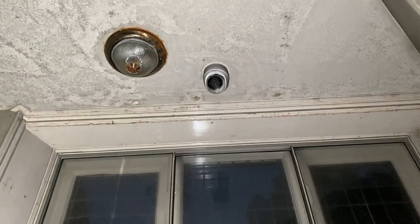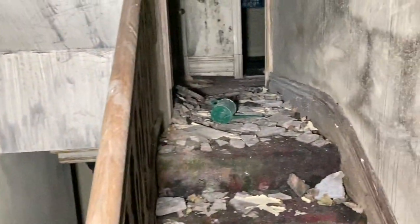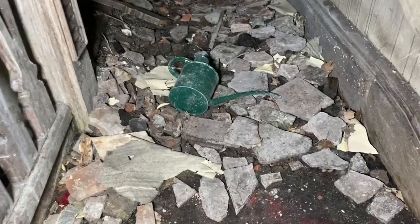I wonder if these cameras were for security then. You know, if there was any kicking off or anything. Possibly. Now, I'm going to have to be really careful up here, Andy. There's bits falling down from up there. And a watering can. That would be used for fire, that way. Normally burnt down.